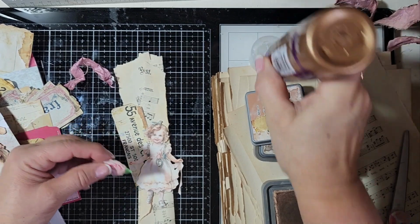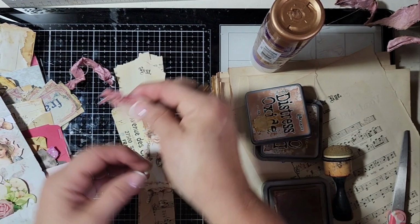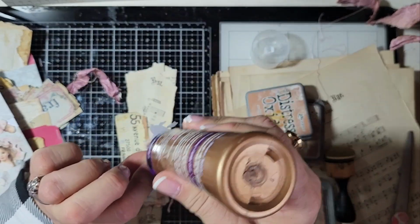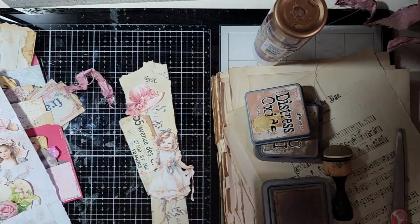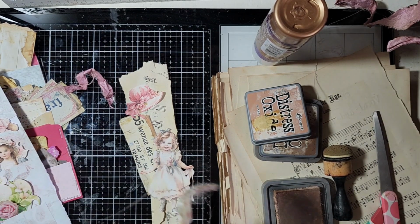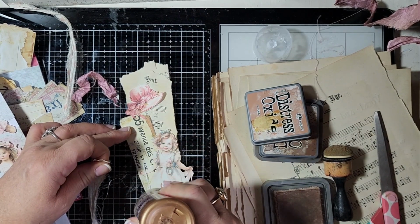So let's do, actually, let's do one of her little hats on top here. Yeah, that looks cute. And then I'll get a piece of the polka dot. You wait till I show you, when I get it all decorated, the ephemera stash I got. Oh my goodness.